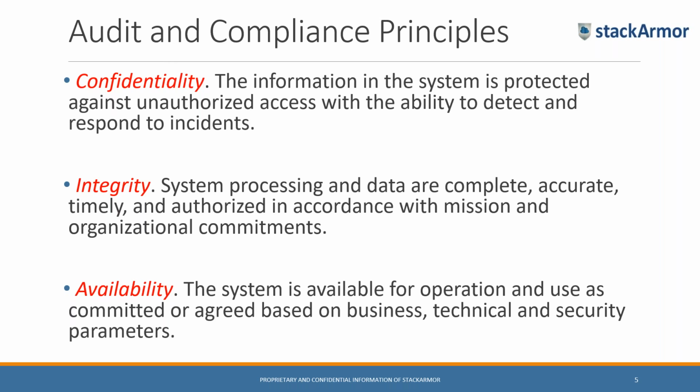So let's go into the meat of this presentation. When we talk about vulnerability testing and penetration scanning for meeting audit requirements, it's really important to understand the basic principles that drive audit and compliance requirements. They generally boil down to three things. We have to be able to demonstrate that the data and the web application that we have hosted are able to meet the criteria around three factors: confidentiality, integrity, and availability.